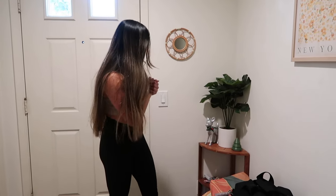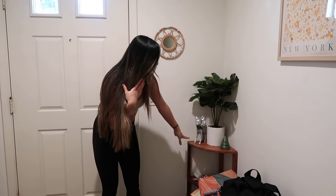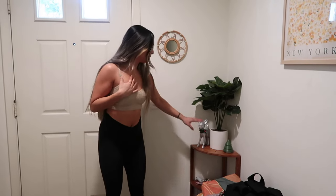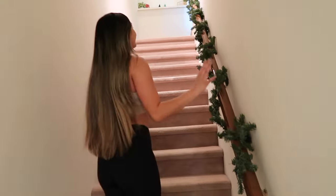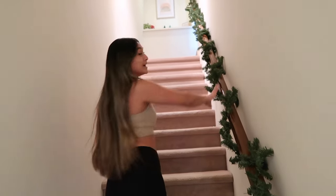Show you guys a little tour of all of my Christmas decor. So I actually want to start downstairs because I added some stuff that I want to show you guys really quickly, so let's go. Okay, so starting off at our little front entryway, I have some cute little decor here. I have a little Bambi and Christmas tree. These are from Target. And then if we go this way, I also added the garland that I bought from Target all around the stairway banister.